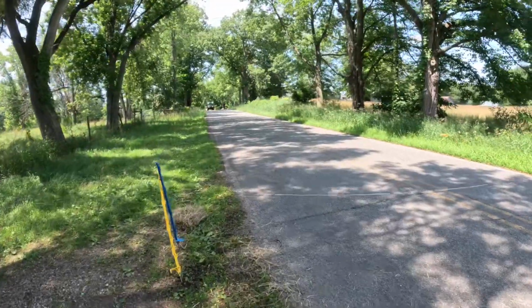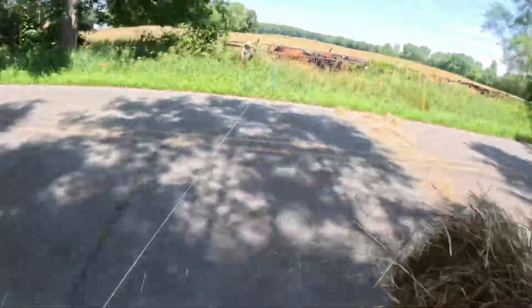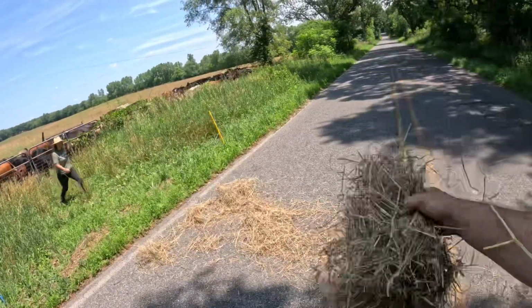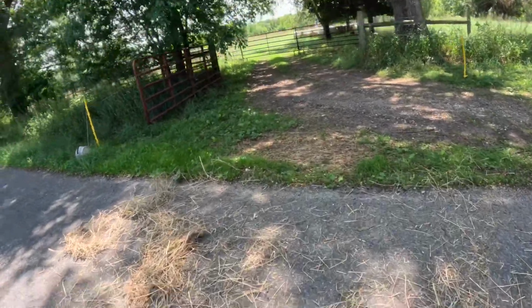Here we are, we're crossing the road. And they're ready. We always put a little bit of hay down because sometimes they don't like to step on the road. They think it's like a never-ending hole or something.